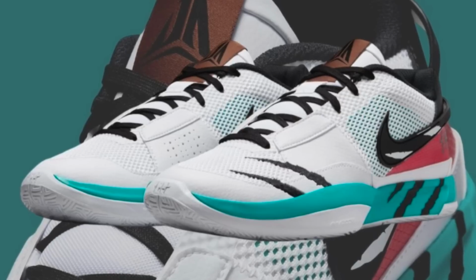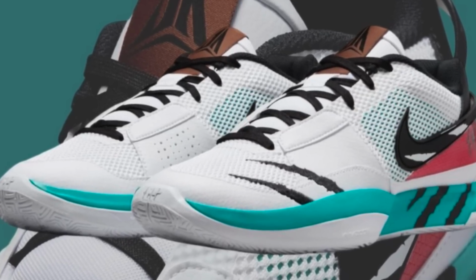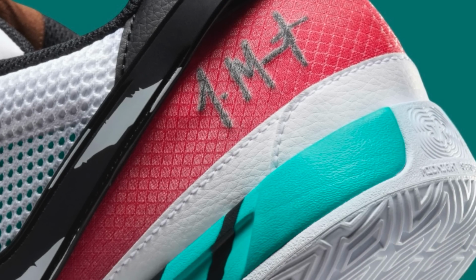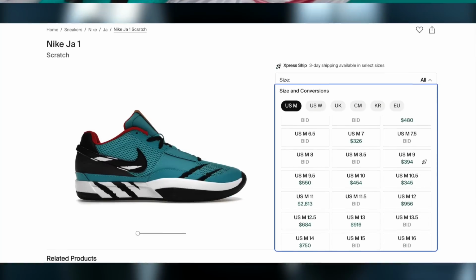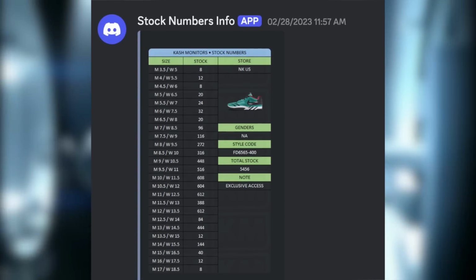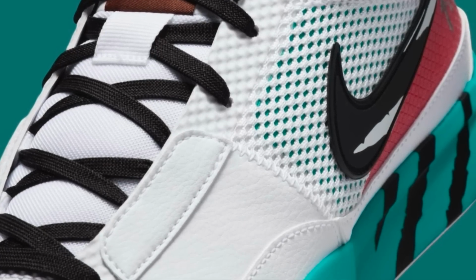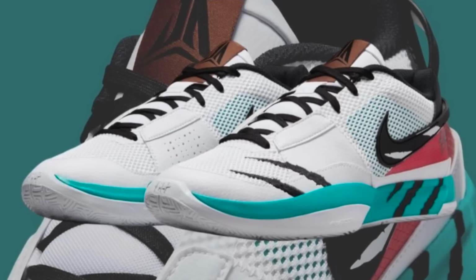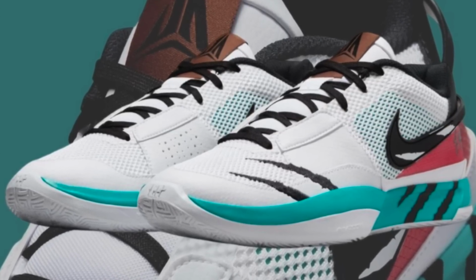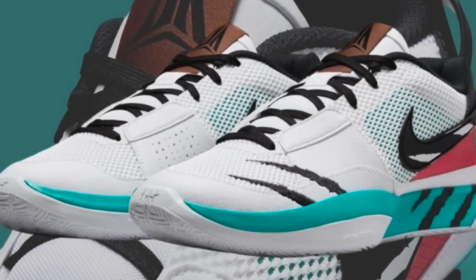First, on July 1st, for $130, we're getting the Ja 1 Reverse Scratch. And this is an interesting one because even though Ja's have been bricking as of lately, almost all of the last colorways have been bricks, the original Ja Scratch colorway actually performed very well. They're quite limited at around 5,000 pairs, so I think some of that demand could carry over, and assuming these are also limited, which we won't know until a little bit closer to the drop, then I think these might have lunch money potential in sizes 11 and above, and potentially even better than that. Nothing crazy, but I do think some of the demand could carry over for these, especially if they're limited. Of course, we'll post the stock numbers in Endurance.